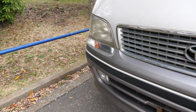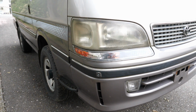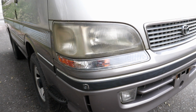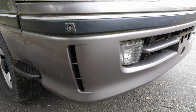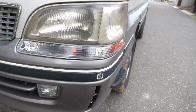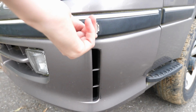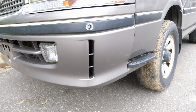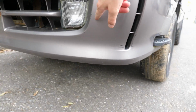Usually, those marker lights start to crack and need to be replaced before the headlights turn this yellow, so they're probably not the original ones. It has parking sonar that beeps, but the parking sonar has been cracked. It's made out of a plastic that's kind of brittle and susceptible to sun damage, and so this happens quite frequently. Here's your A2 on the front bumper, right there. A little bit there as well.